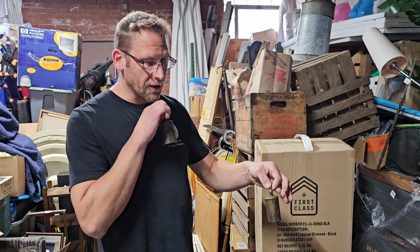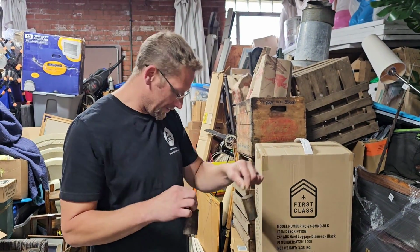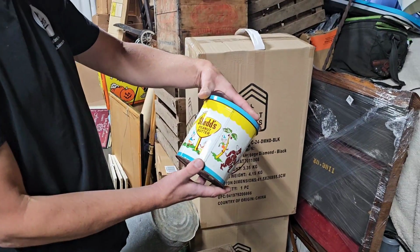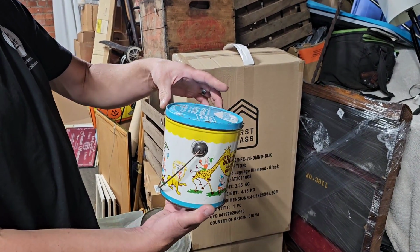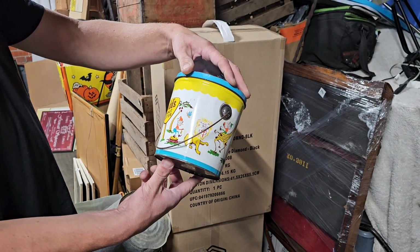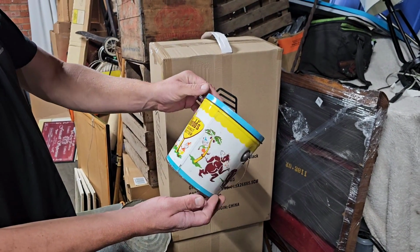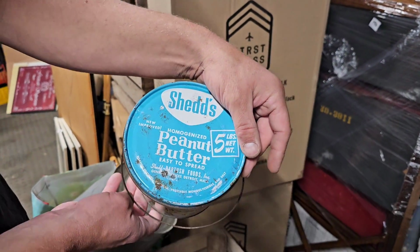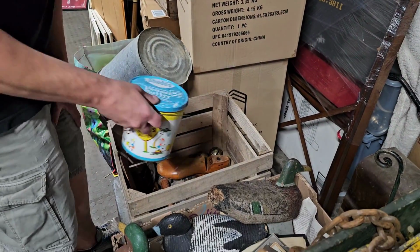Cool little cowbells now. Or any kind of animal, I guess. This kind of stuff you think you find in an old farm. Oh, look at the peanut butter. That's a cool peanut butter container. If you ever have Shed's peanut butter. Almond Giles peanut butter, easy to spread, 5 pounds. That's what I need, some 5 pounds of peanut butter.